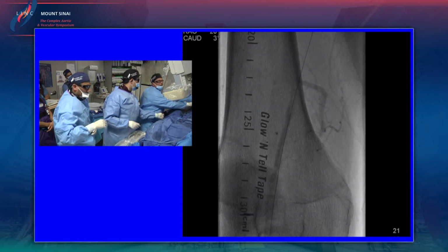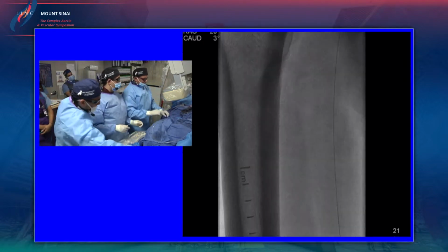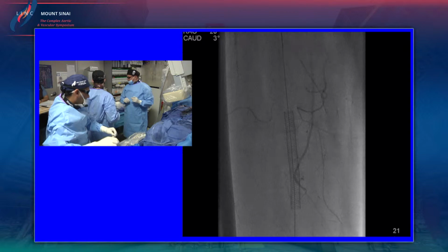So Professor Bienvenido, I think we're going to go ahead and place a Zilver PTX now, because I think our mechanism of failure is recoil. 7x40 Zilver, please.